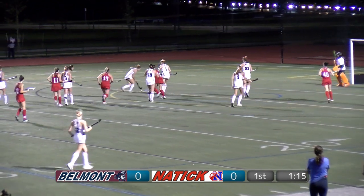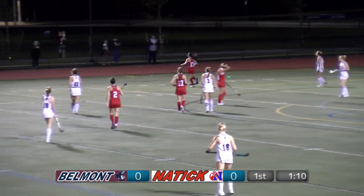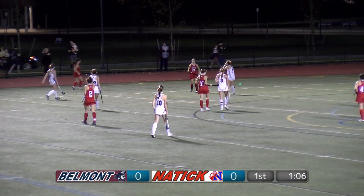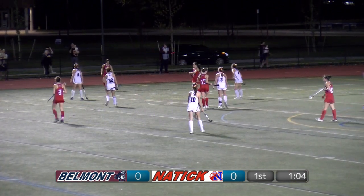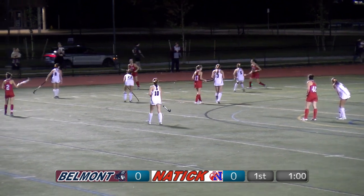Oh, Anna, way to stick your head in there. That was a big swing, and Anna was right there to block it. We got 1 minute left in the first quarter.